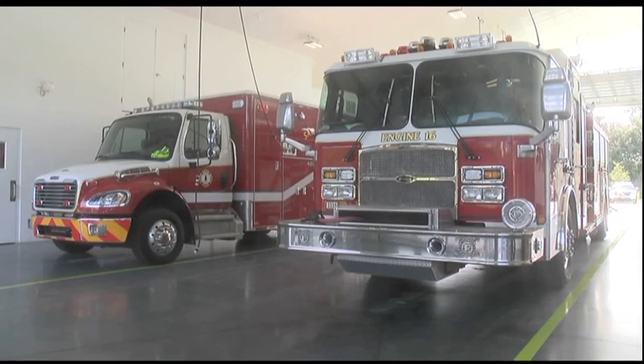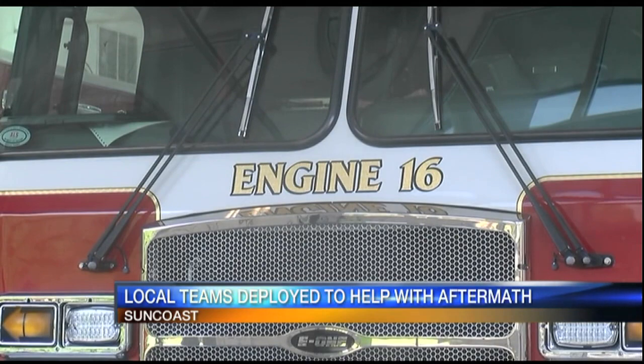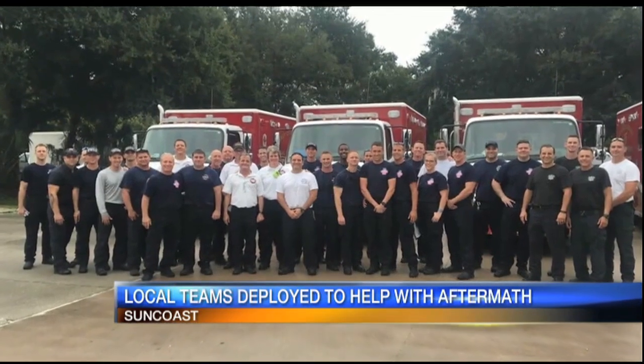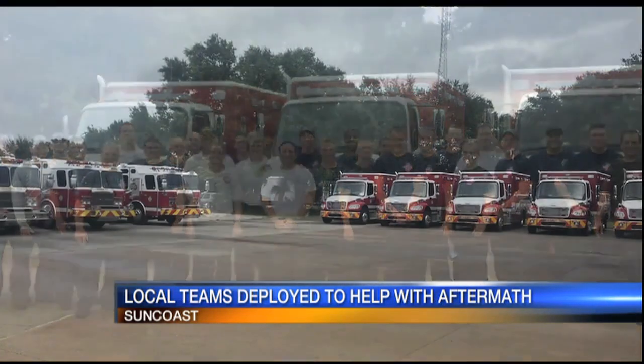Well, Jacqueline, Scott, as damage continues to be assessed in areas that were heavily hit, first responders from Sarasota County are headed to North Florida to help these hurricane victims. The county sent 2 strike team units. Those units include 5 ambulances and 5 fire engines. Those resources are coming not only from the county, but from the city of Venice and Northport as well.